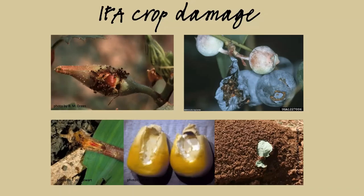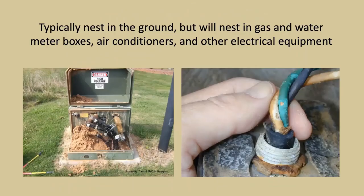They typically nest in the ground, but for anybody that works for any kind of electrical group, y'all have noticed that they will nest in the gas and water meter boxes and in air conditioning units. We've got some other pictures where they've completely filled up a circuit. And then we've got the problem that you see on the right where they've been chewing the wire insulation. That produces bare wires and short circuits, and this is a problem.